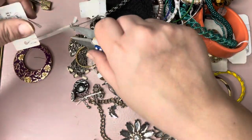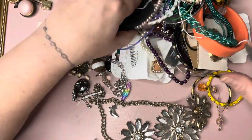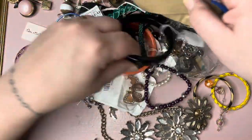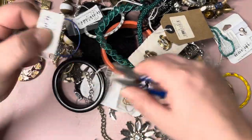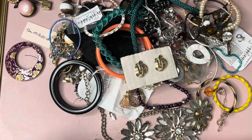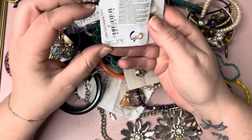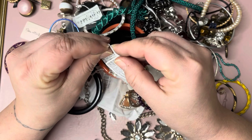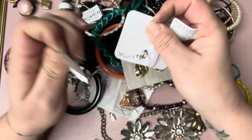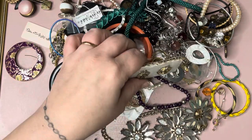Let's get rid of some of these quickly. There's one. There's another one. And another one. We've got a single Claire's earring. Let's get rid of that label. It's a dinosaur. Put that in solo earrings.